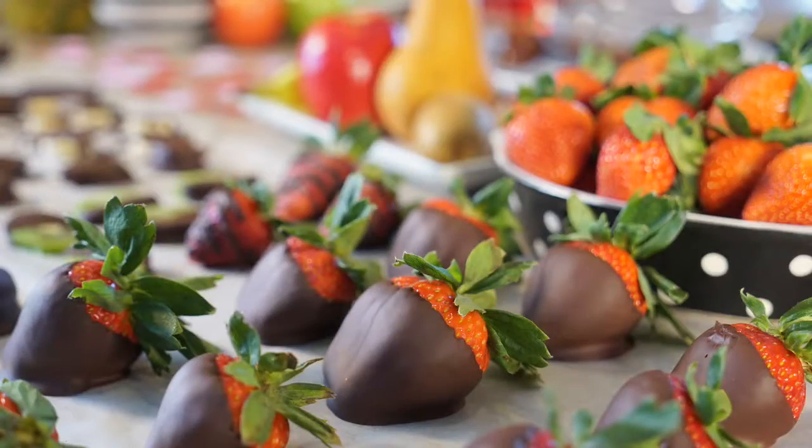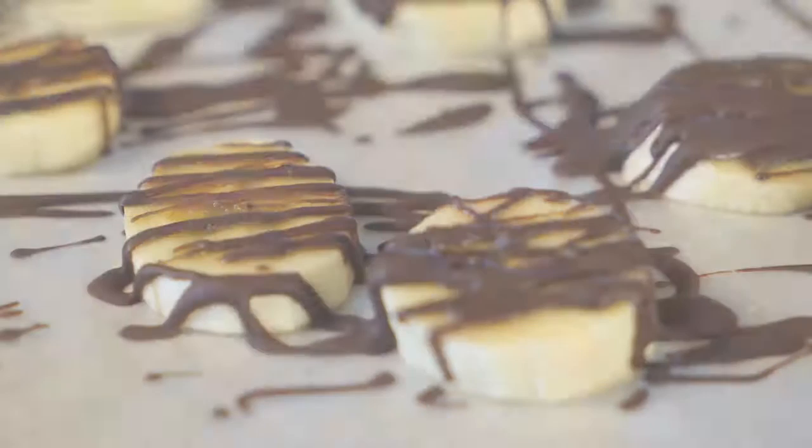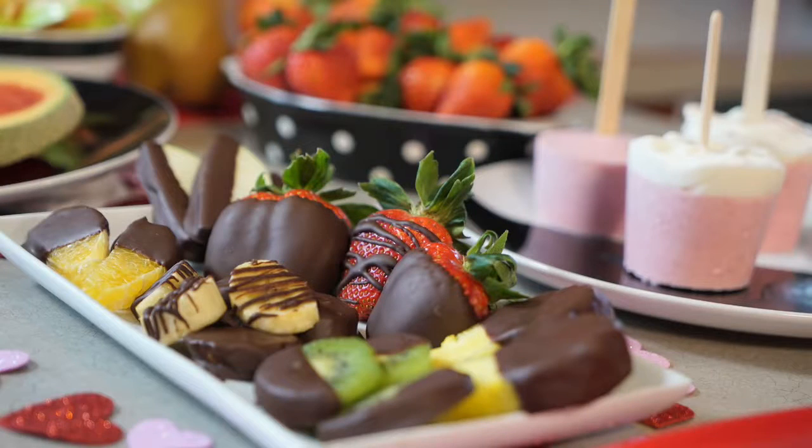One trick that I use is I dunk my fruit through a little bit of ginger ale or diet ginger ale because the citric acid helps to keep that fruit from browning. Then I make sure and dry off that fruit real well before I put it into the chocolate so that the chocolate doesn't seize and get hard on me. Think about all the different fun things that you can dip in chocolate. You can really have a lot of your favorites and have it work out. Maybe I've gone too far.